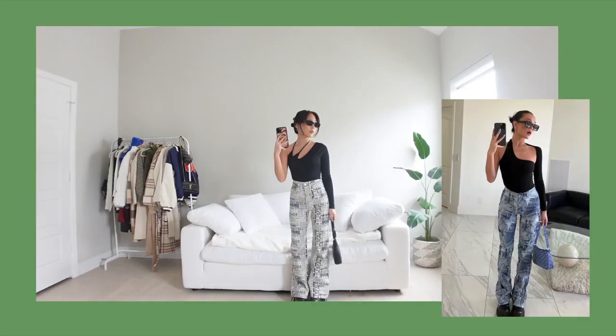So this is the Boohoo bodysuit, and as you can see when it's on, you can kind of see how it looks better with the cutouts. I forgot to mention that the bodysuit is one of the snap closure ones, so it's easy to get on and off.